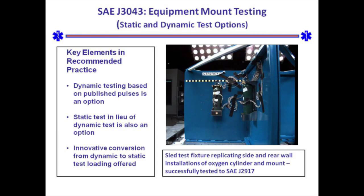Equipment mounts. Nothing too dramatic here unless a mount breaks. But one of the first fatalities we looked at, an EMS worker was killed by an oxygen cylinder. How many have put an oxygen cylinder on the cot between a patient's legs? Anybody in here ever done that? And how well do you think it's secured? It becomes that missile or that torpedo if there's a crash event. You don't have to hit something. Even slamming on the brakes, that oxygen cylinder can become a projectile, just like all the junk we have in our cars, sitting on seats or in that back window area.